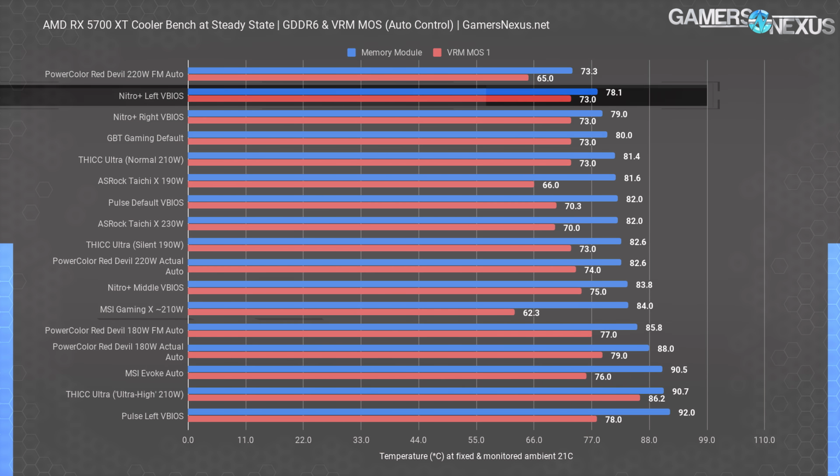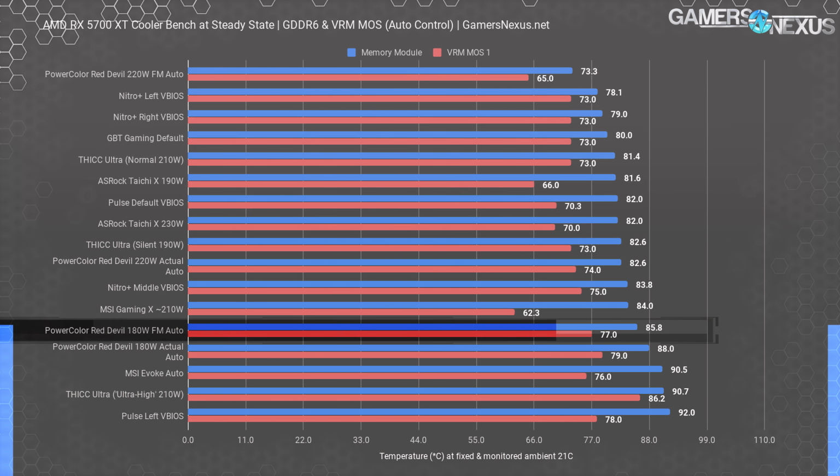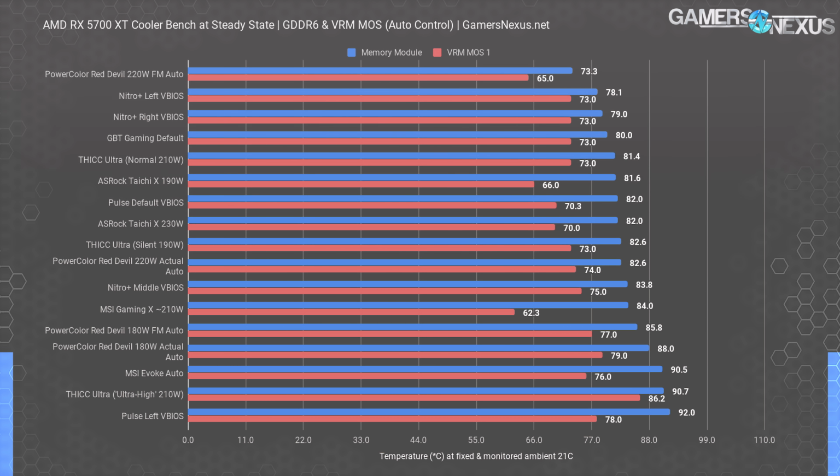The FurMark Auto 180 watt test had us down near the Gaming X and Evoke with auto settings, pre-mod. As for applying the fan speeds used in games, the Red Devil ends up near the MSI Gaming X at 210 watts, although slightly advantaged. It's middle of the pack otherwise, and not particularly strong in its auto configuration.